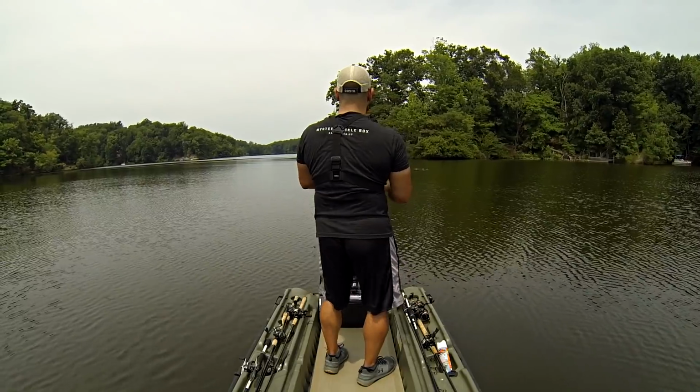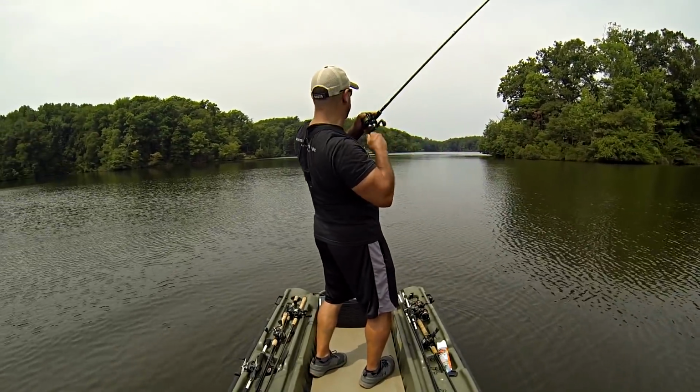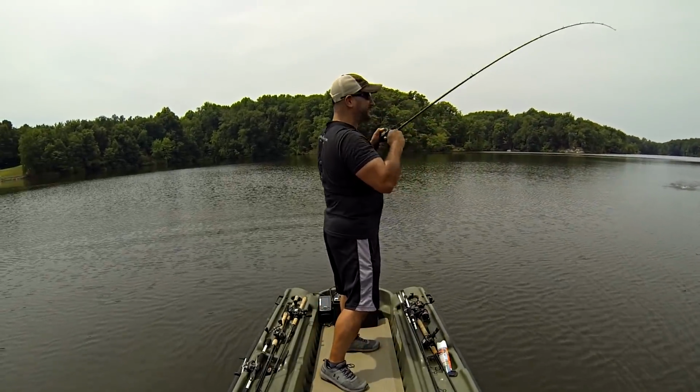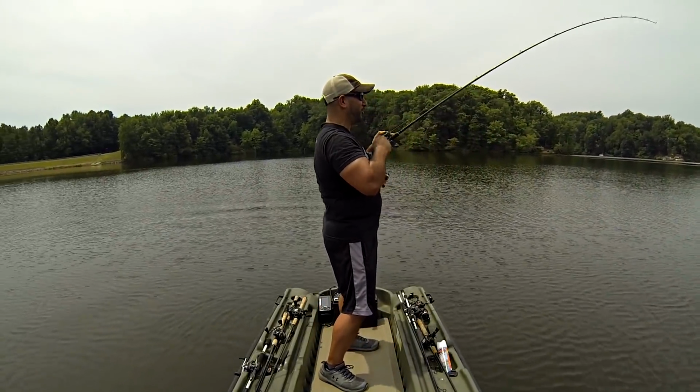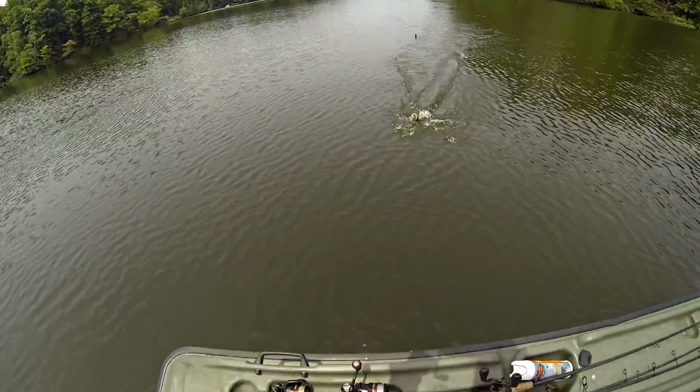Right on the drop off. Oh my God, he crushed that one. Oh my God, what a hit. That was great. Let's see if this is a little bigger. Yeah, I think it's a little bit bigger than that last one, but that's back-to-back casts and maybe only one cast in between the last one I got. Look at this thing. These things are smoking it.